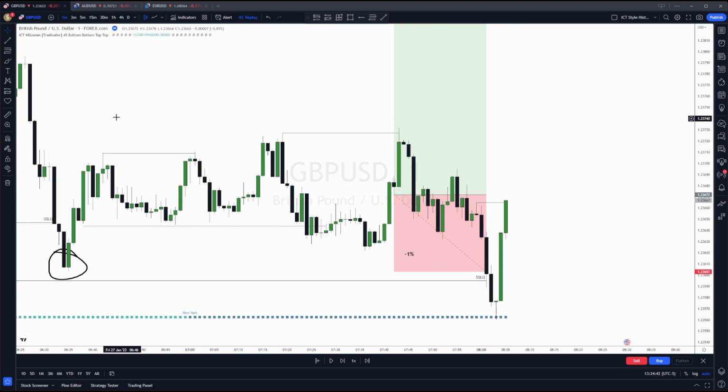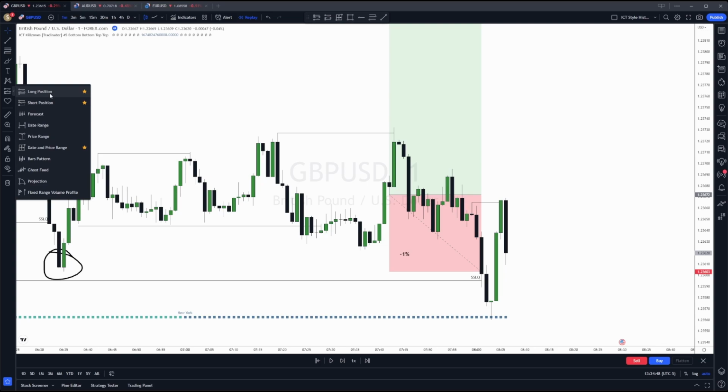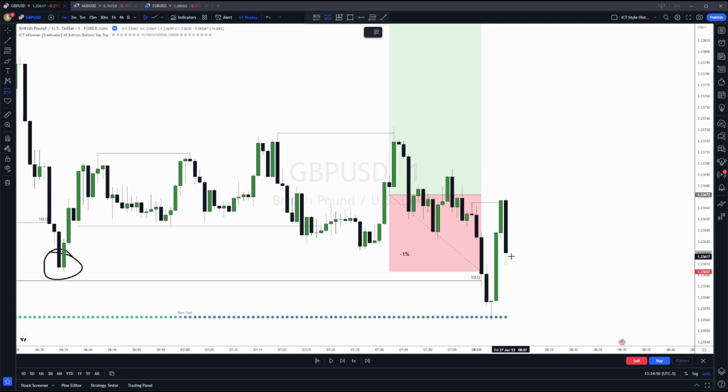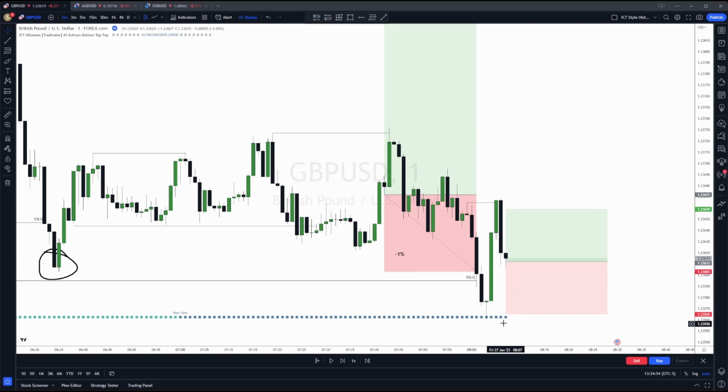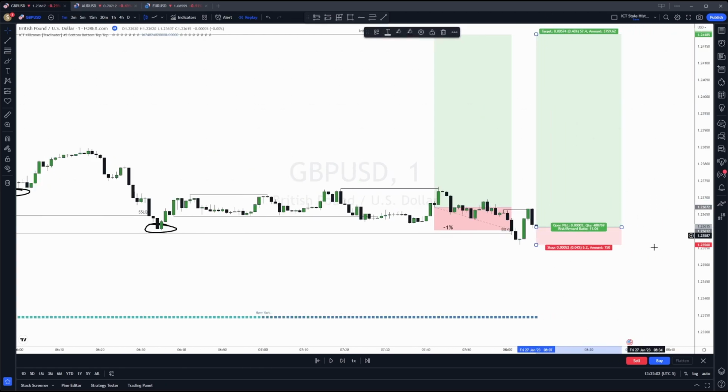So as soon as I saw that, let's wait to form a fair value gap, which we have. We actually market entered on the next candle right here. It was somewhere over here, I think. Yes, market entered on that. I covered the low and the target was the same. I targeted the buy side liquidity on top.